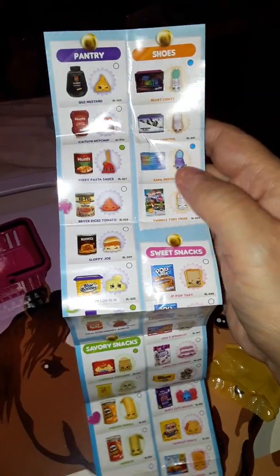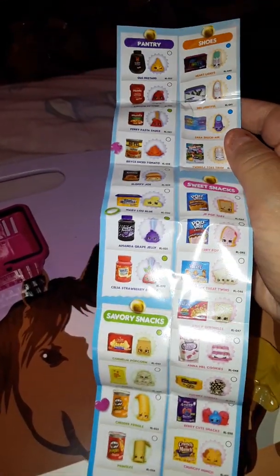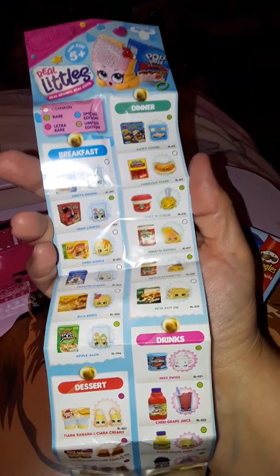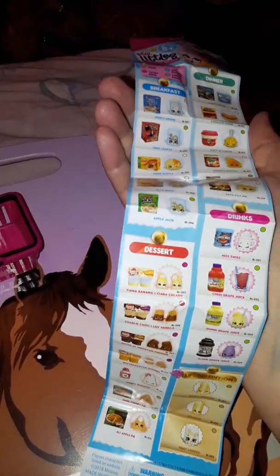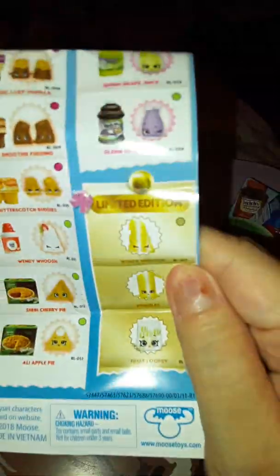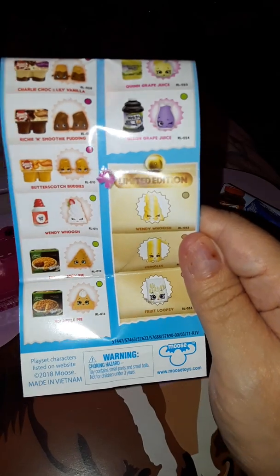Pantry, shoes, sweet snacks, savory snacks, breakfast, dinner, dessert, drinks, and limited edition.